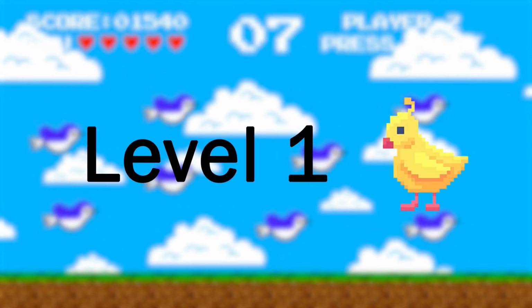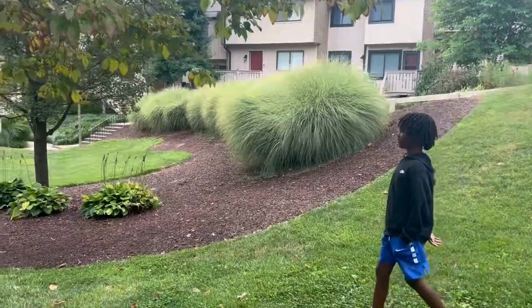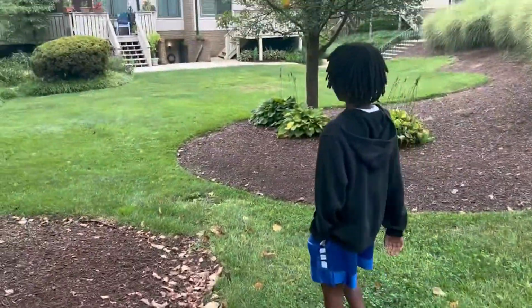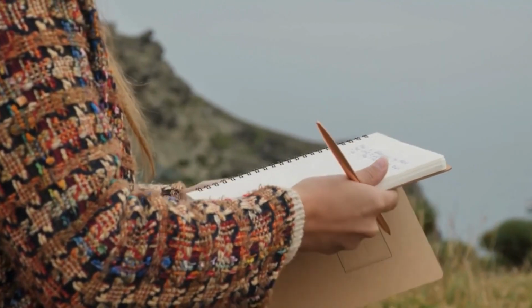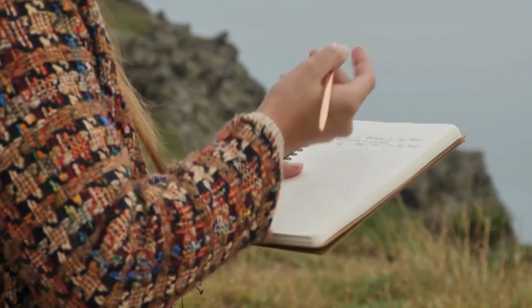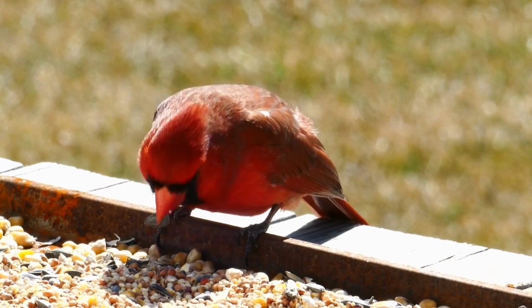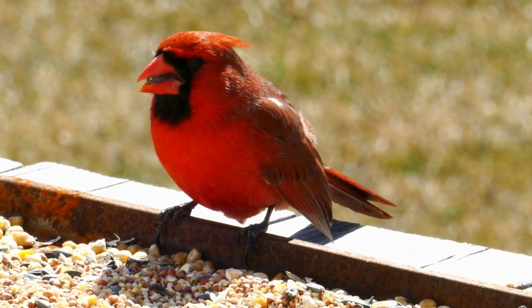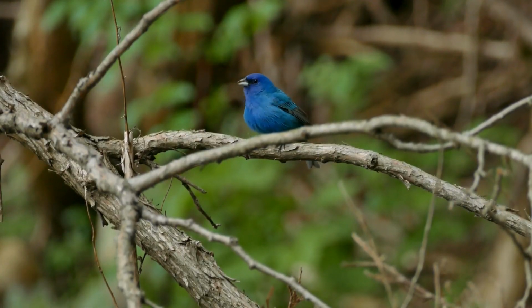Level 1. To get started as a birder, all you really need is an outdoor space, your eyes and/or your ears, a notebook, and something to write with. Find a nice place to sit and just observe the birds you can see and hear. Take some notes. Write down the sizes and the colors of the birds. Listen to their songs and calls. Write down what they sound like to you.